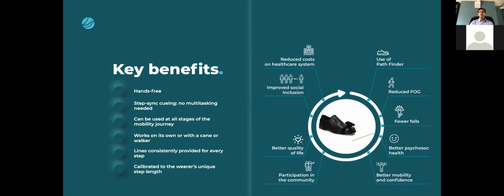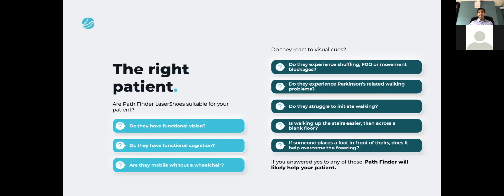So from the video, you'll see people that were using them independent of walking aids and walkers, but also with them as well. The lines are consistent and provided for every step, and it's calibrated to the user's unique step length. So, in summary, it reduces freezing of gait, there are fewer falls, better psychological health, better mobility and confidence, participation in the community, better quality of life, improved social inclusion, and a reduced cost to the healthcare system.